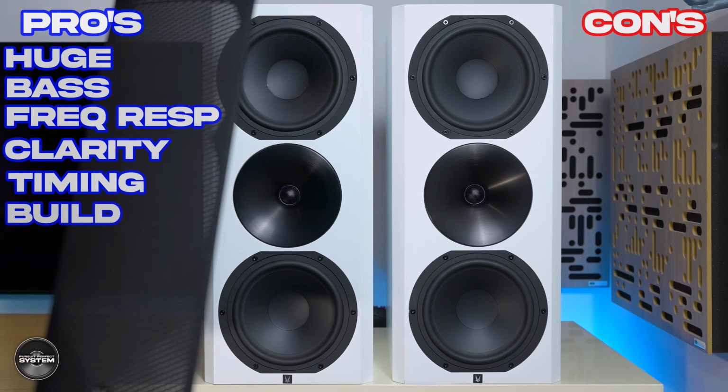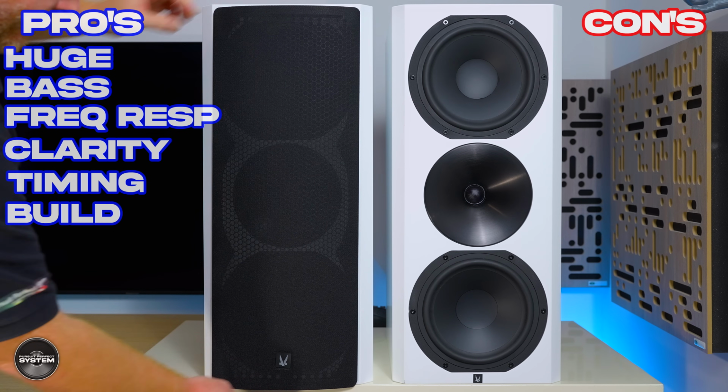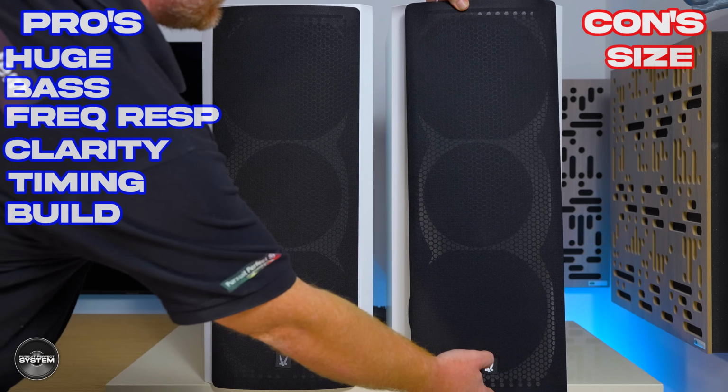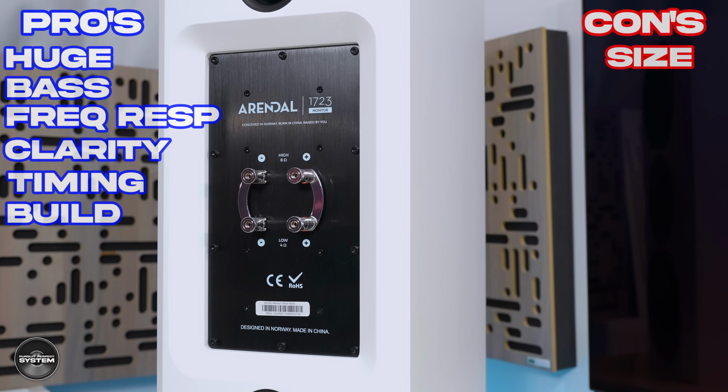They are built like tanks with their HDF cabinet, but the bit that stood out to me was actually the rear panel of the speaker with the rhodium plated copper speaker cable terminals. Other manufacturers take note of this, because this is what we want. I don't really see their size as a con, but it's 100% a point of note. These are not your ordinary stand mount speakers. They are more like floor standing speakers that you place on a stand. They are very heavy as well.